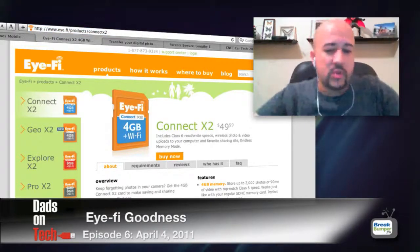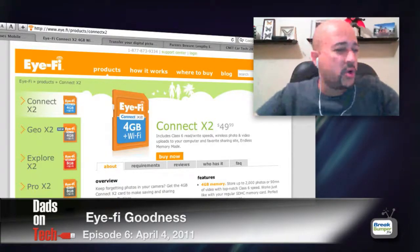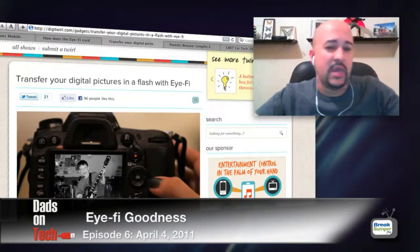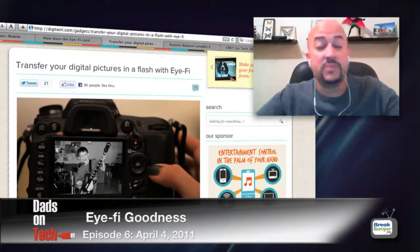So you take all these pictures, right? You pop out the card, it has a little card reader, and you plug this into your laptop, whether it be a Mac or a PC. You do that initially because some configuration needs to be done at first.